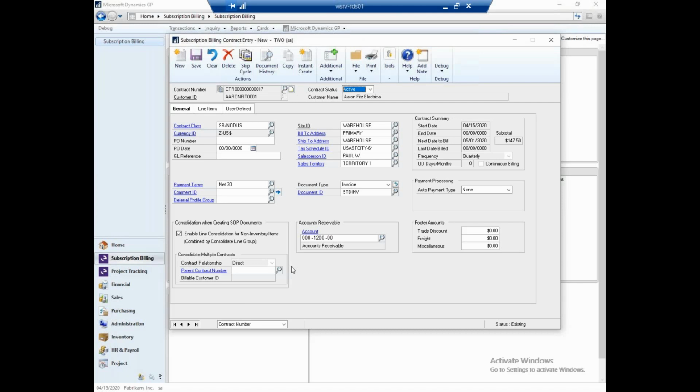let's think about a cell phone service provider where they're billing your organization for all of the employees in your organization that have cell phones. And so they're sending the bill, the invoice, to the parent for all of the cell phones within the organization. So in that case, they've got a contract set up for the parent, and they have contracts set up for each of the employees, and they've created the relationship between the parent and the child. And when the sales transaction is created, it's going to pull all of those child contract line items that are due to be billed into a single sales transaction.